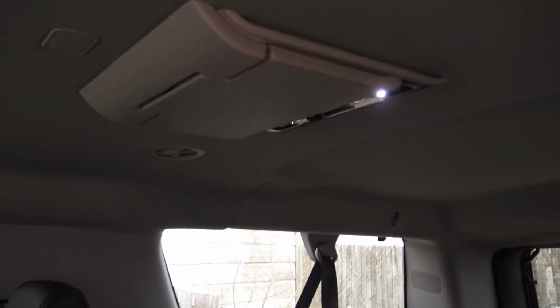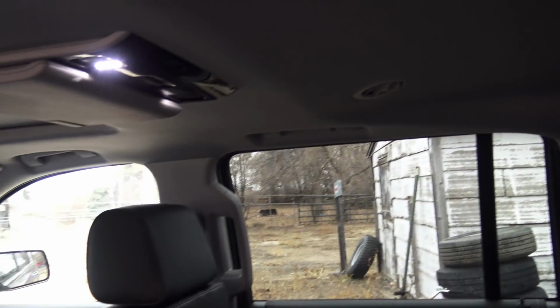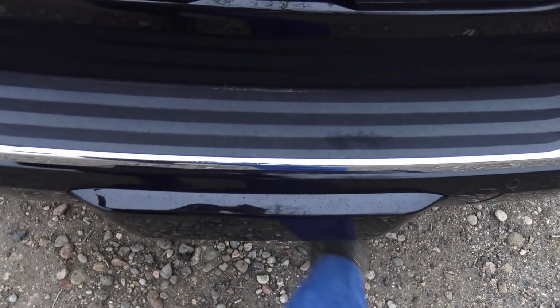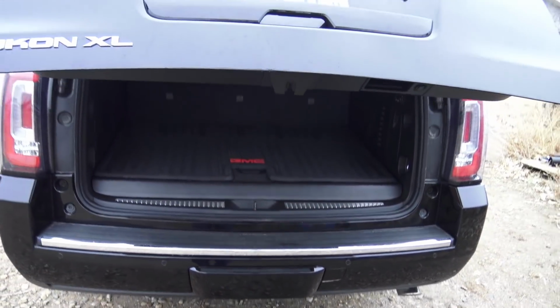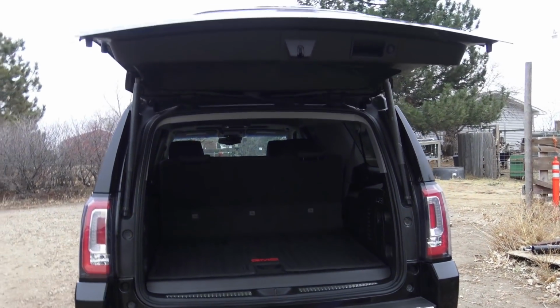But I like this truck. I mean, I feel very comfortable in it. It's quiet, not much road noise. So I like it. We're cruising up here in this 19 GMC Denali XL, cutting through the Rockies, past Loveland on the way to Estes Park. This is one of the most scenic roads through the mountains, this road here on 34.